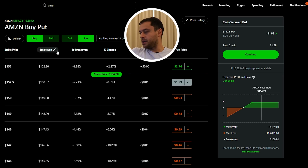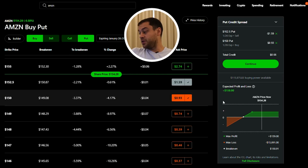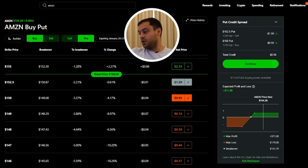And then if I go buy the 150, this is a $250 spread and you're making $71 on 179. Now what you need is you need Amazon to stay above the 152.5, because if it doesn't, below 152.5, you start to lose money with your break-even point being about 150.179. But here, this is an option income strategy where you're actually collecting premium upfront.